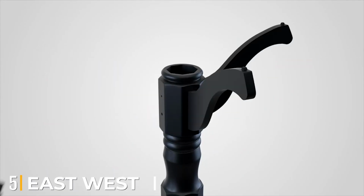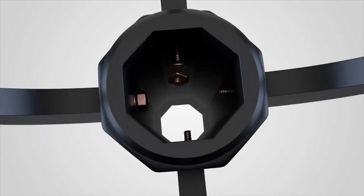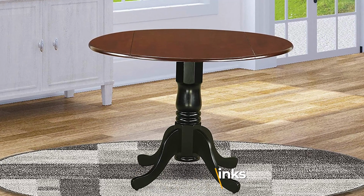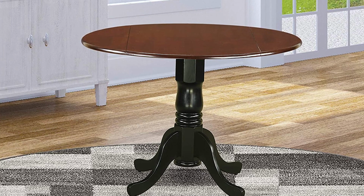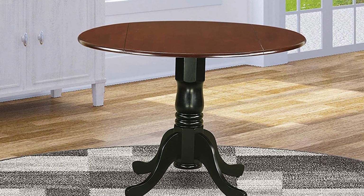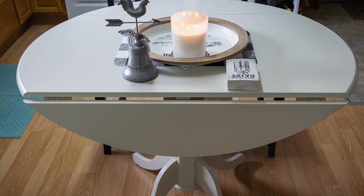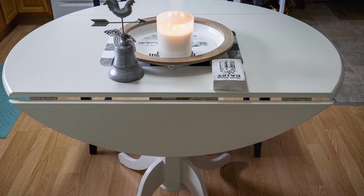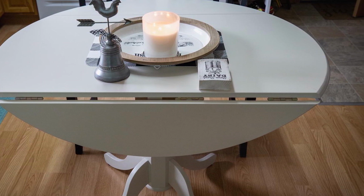The number 5 position is held by East West Furniture Dublin Round Table. "It's neat, pretty, and I love that you can control the size with the leaves," one reviewer writes. And they're one of many who are enamored with the fact that they can change the size of the table in an instant. "The things I love the most about this table is A, it's real wood, B, love having the leaves which are held up by wooden pegs, and C, the size of this table is perfect for just about any place you might need it," one reviewer concludes.